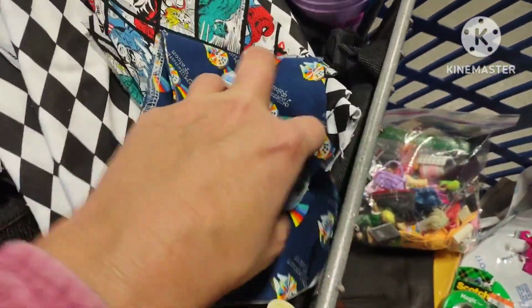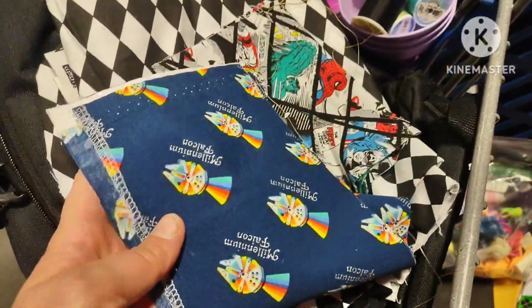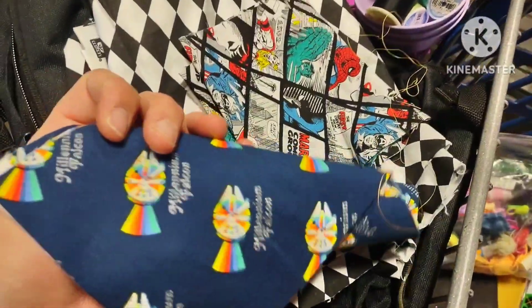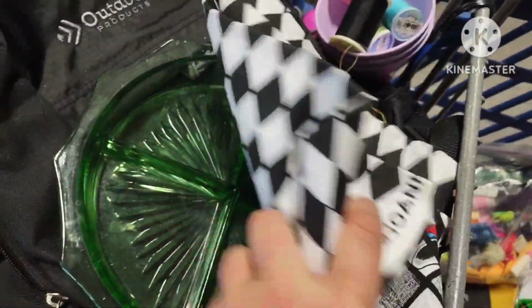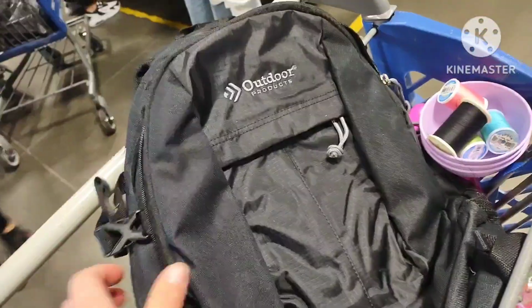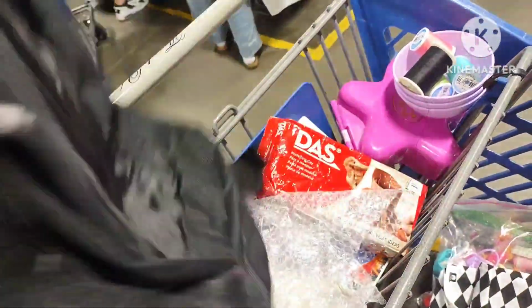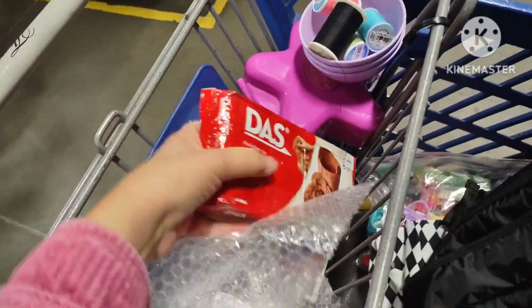Also found some thread and some great pieces of material. I'm wanting to start sewing some doll clothes, so I thought these were great for doll clothes, Marvel, Star Wars, and that kind of retro material there. This, I believe, is Uranium Glass. I did not have a blue light, but I think it was glow. That I actually put back. I have so many backpacks, and it's not a fairly expensive brand, so I put that back.